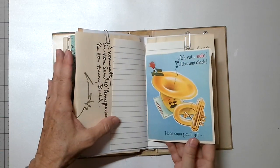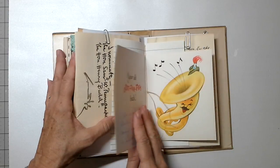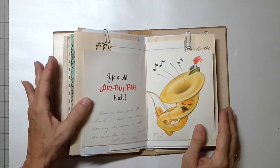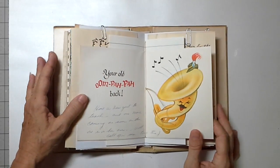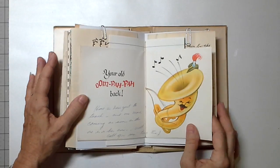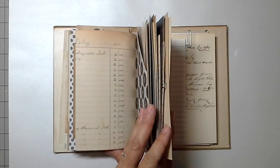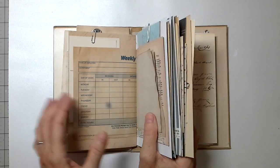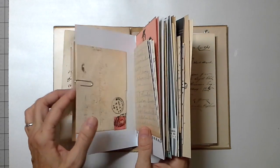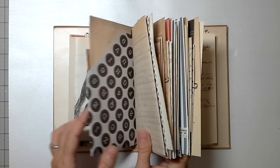A Get Well card. Because this was a music book, I thought that the music Get Well card kind of fit in here. Your old Papa, hope it's back. Have a new girl to teach, and one more coming as soon as other one is on her own. We'll call you soon. Love, Eva J. Eva J. That wasn't Eva J. Oliver, was it? Hold on, we got to go back and see now. Where was that class roll?